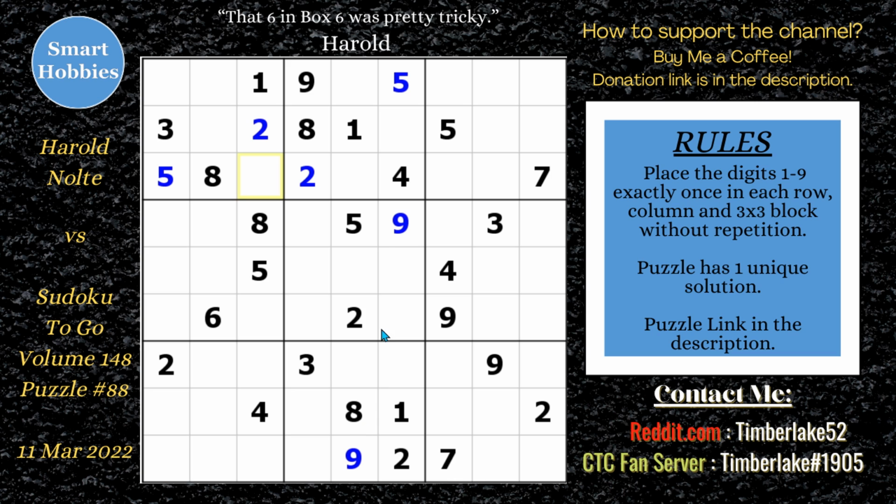And what he noticed was that you have this 4 cutting across right here. He calls it through the gate in row 5. You have this 4 coming down. So now the 4's are actually a pointing pair right here. So these can't be a 4. This can't be a 4. So he solves this for a 4 here in row 7, column 5.